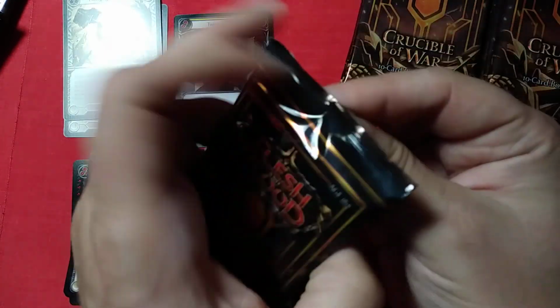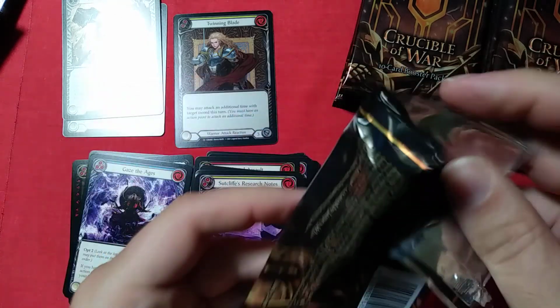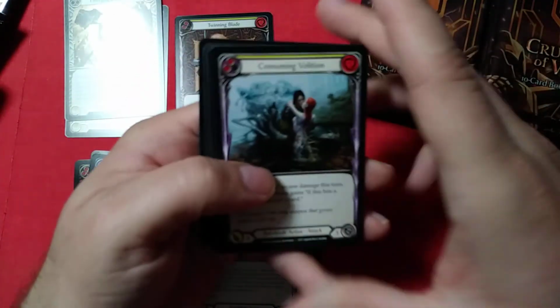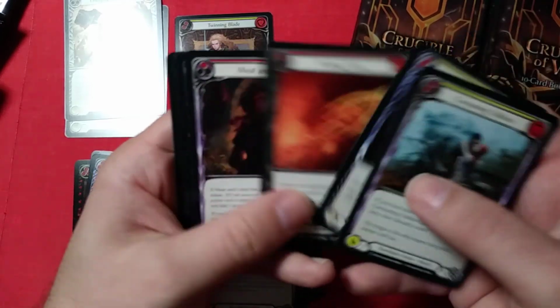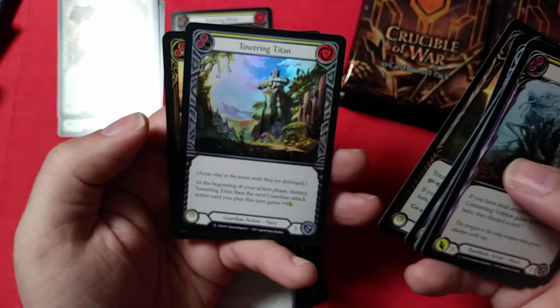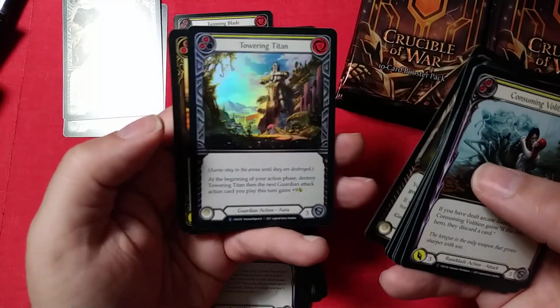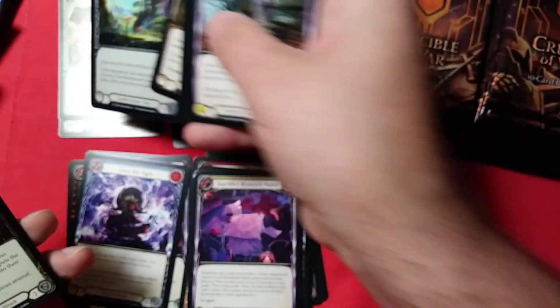But the set seems pretty cool. I love that art. Man, that's really nice. It's only a common. I shouldn't get excited about that one, but I do. All right. Well, that's a pretty foil there, and it's a rare.